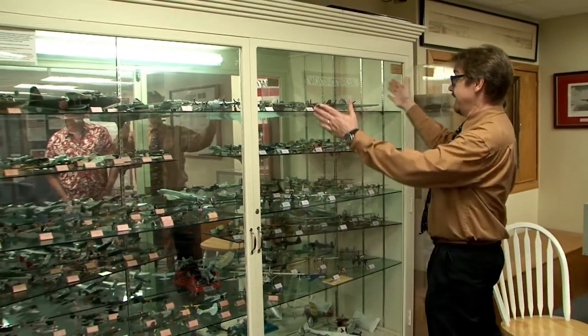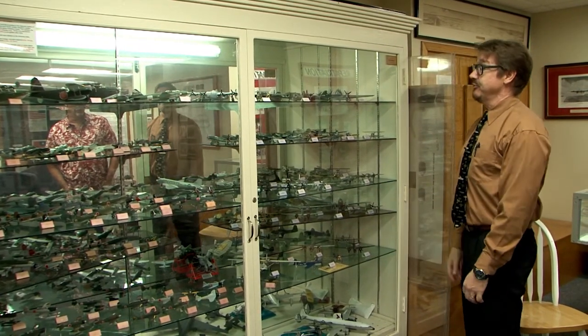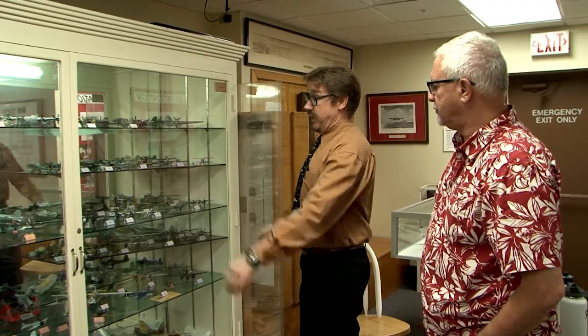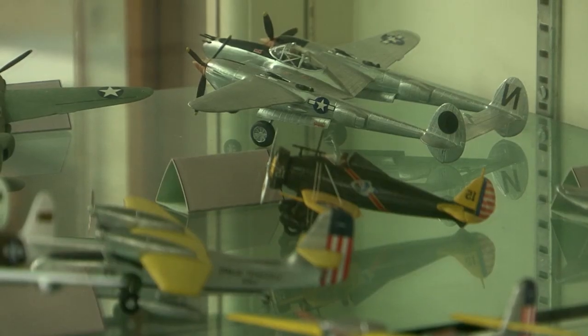And then you put their counterparts, the US versions of them, on the other side, and you can really stand here and do a good comparison. There are some other ones mixed in on the bottom here, but mostly these top four shelves are probably the best collection of Japanese and US 1/72 scale models.